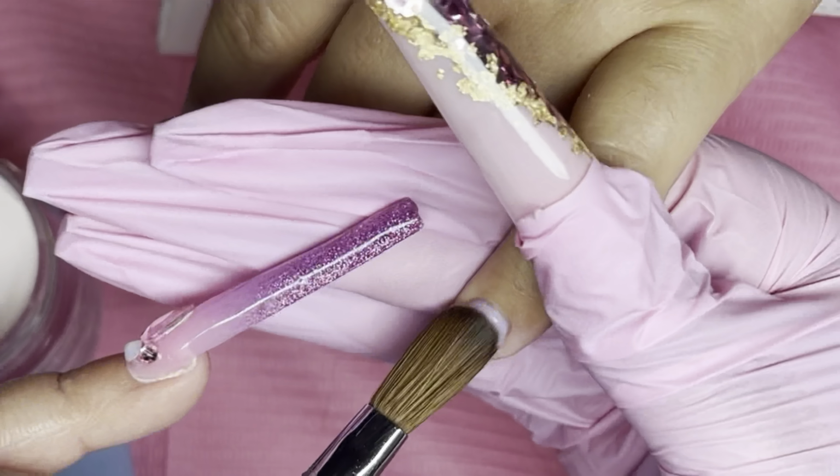Oh, I'm so sorry. She did cure it for a whole minute, and then I removed the excess with a manicure brush. Actually, I don't think I had removed it yet. And then I'm just going to add her a little bling.